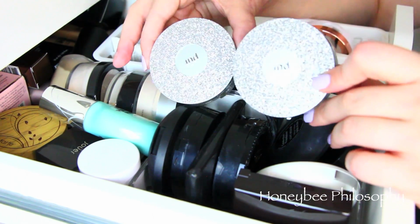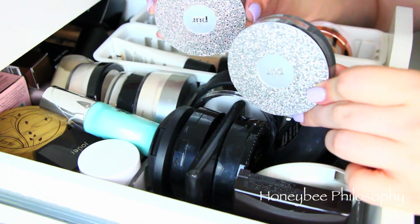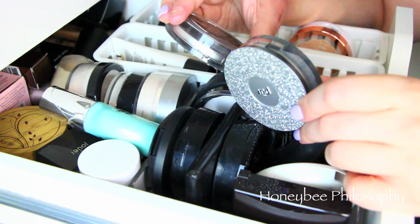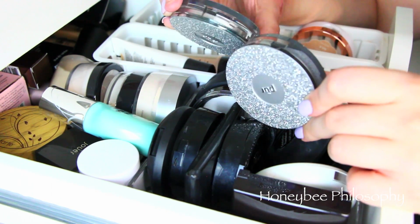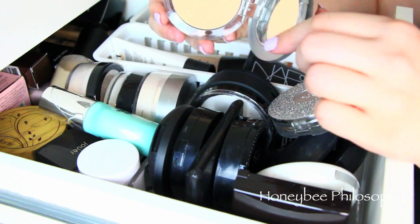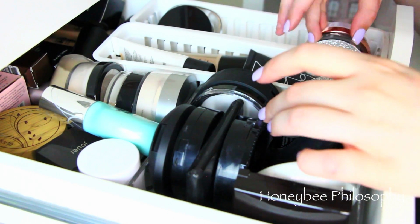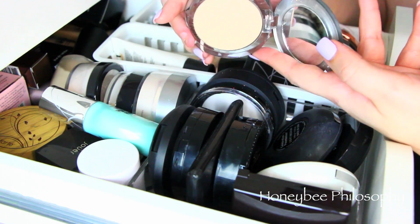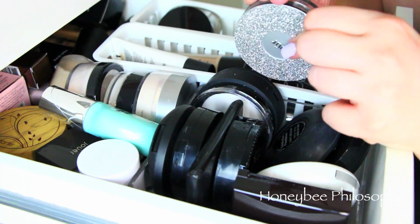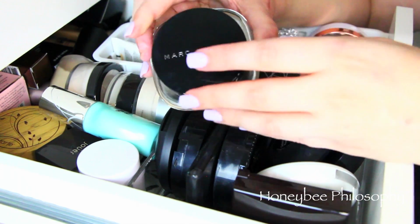I have two of the Pure Anniversary Special Edition Packaging powders, the 4-in-1 Pressed Mineral Makeup. I have Golden Medium and Light. Golden Medium is definitely more of a summer shade for me. I'm gonna hold on to it until summer to see if it'll match me, and then I have the Light, which does match me pretty well. I do love this powder, and I love this packaging. It's so beautiful.